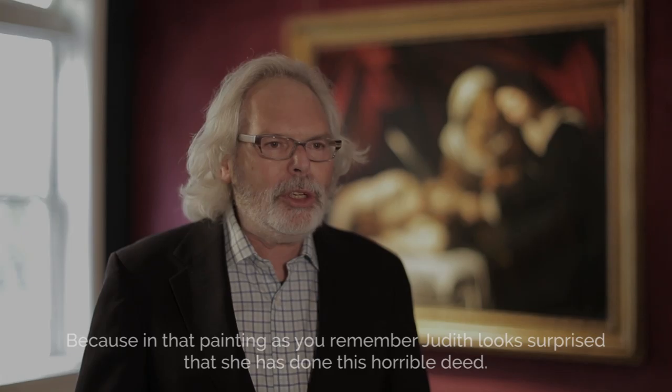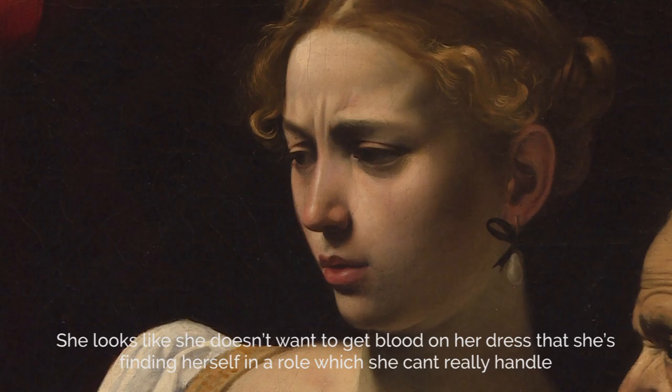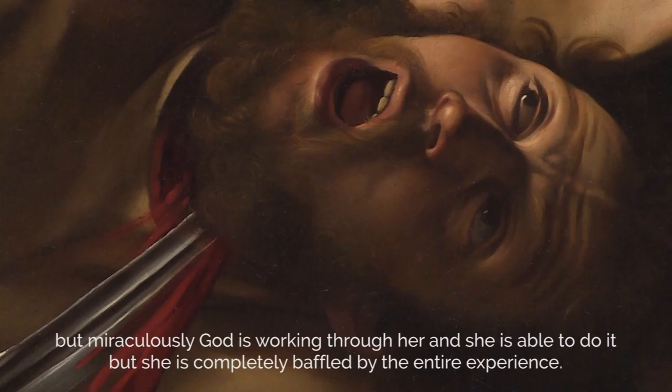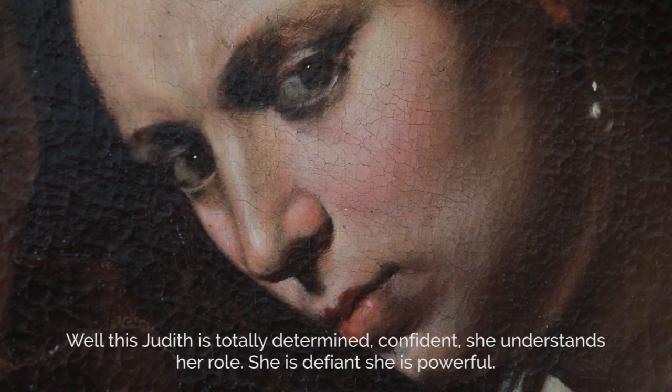Because in that painting, as you remember, Judith looks surprised that she's done this horrible deed. She looks like she doesn't want to get blood on her dress, that she's finding herself in a role that she can't really handle, but miraculously, God is working through her and she's able to do it, but she's completely baffled by the entire experience. Well, this Judith is totally determined, confident, she understands her role, she's defiant, she's powerful, she's completely in control of the situation and has this stern look on her face.